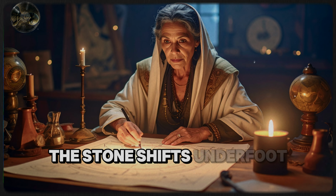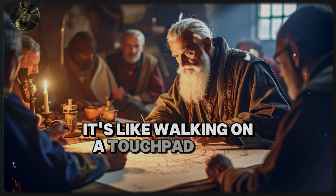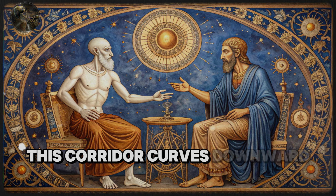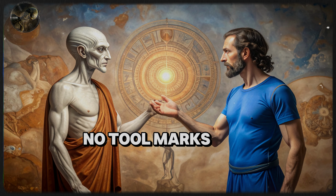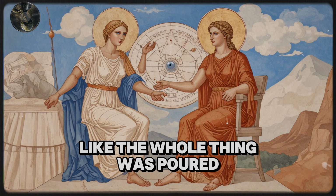The stone shifts underfoot, not loose, not crack-responsive. It's like walking on a touchpad 3,000 years before the word existed. This corridor curves downward, smooth and seamless. There's no torch soot, no tool marks. Just a faint iridescent sheen along the walls, like the whole thing was poured, not carved.